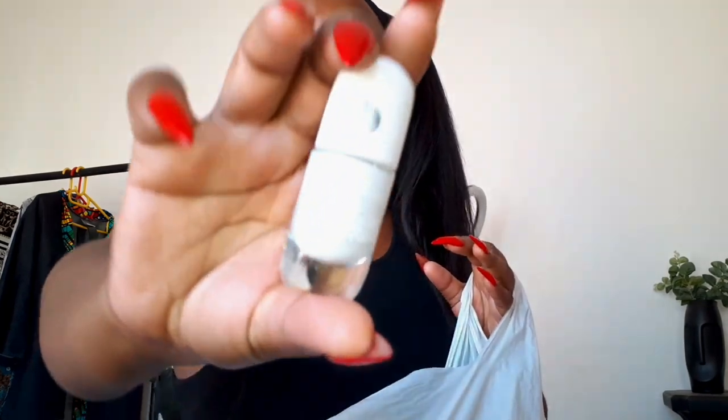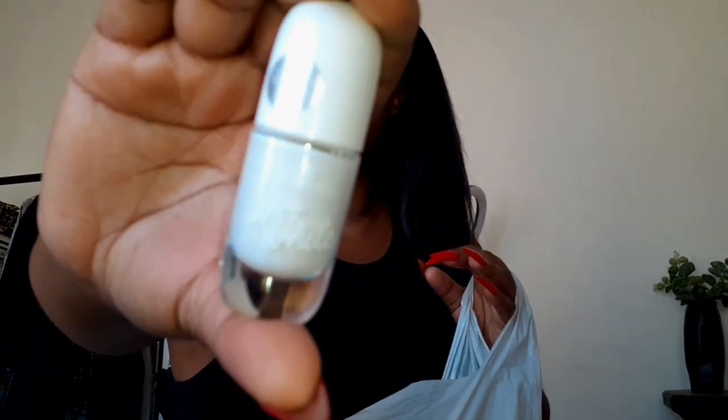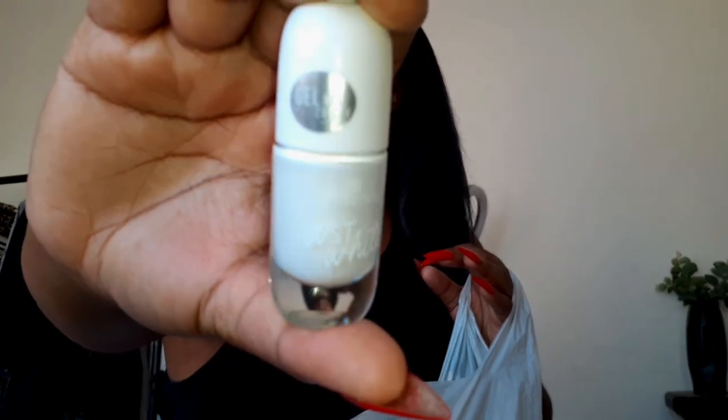Then I got lotions. I don't know where the other one is. I got one for my mom. I think she took it out of the plastic. Then I got this nail polish. I left the red one because my budget wasn't allowing, but I took just the white one.